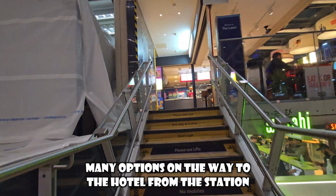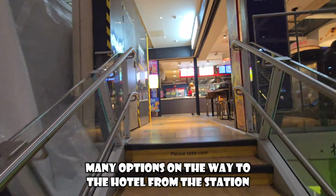If you're staying at some of London's fancier hotels, or even some of the other ones that I like, the Marriott County Hall, you're pretty much away from anything to eat or grocery stores, so it's nice that pretty much everything is just at your fingertips out the hotel's doorstep.